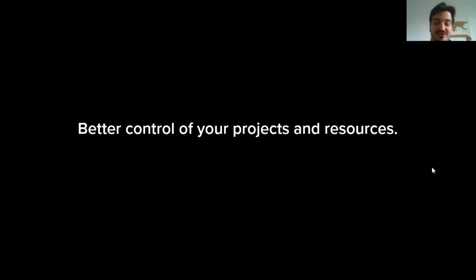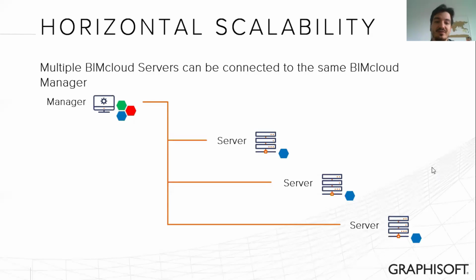Basically, there are a lot of features in Bimcloud which are only available in this service version, but not available in the basic version. And most of these focus on giving you better control of your resources and the projects, and you can manage them easily. Just to show you a few things. So for example, scalability. Remember, I mentioned the Australian client who needs more and more resources because there's more and more data to be hosted.